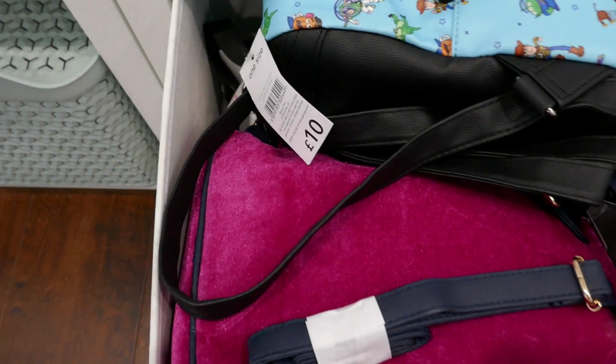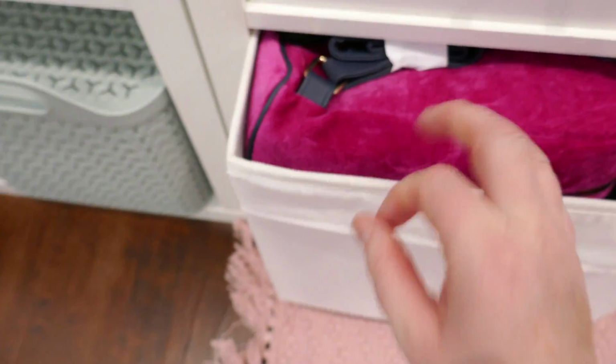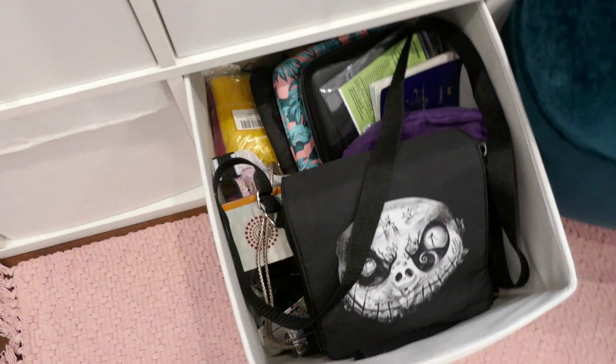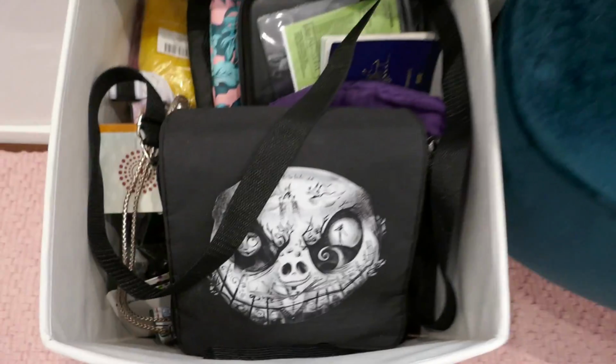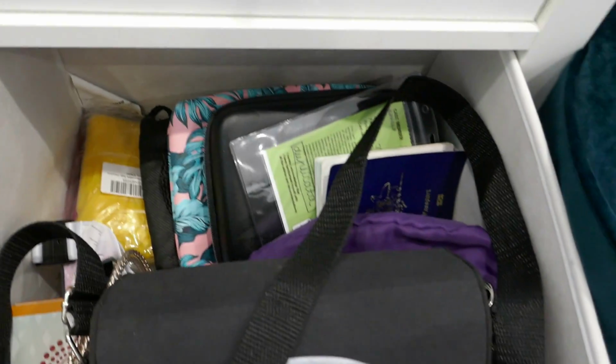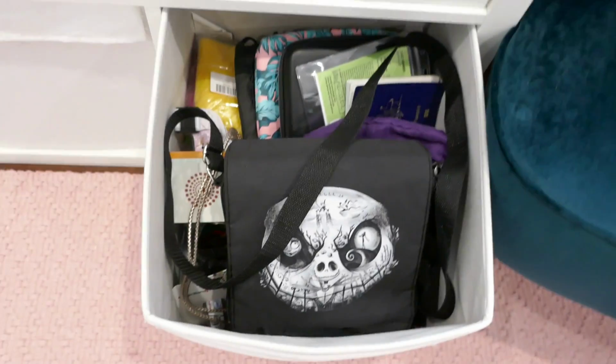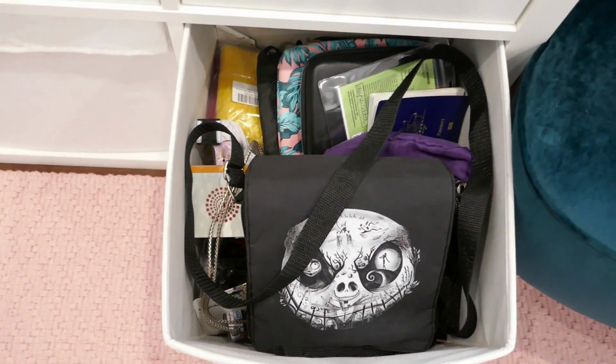Down here I've got, in this tub, some other backpacks and bags that I use in the Disney parks. They're not Loungefly though. And then this is our tub of things we take to Disney. So that's my pin book, we've got magic bands, my passport's in there, we've got ponchos, first aid, toiletries, umbrellas, all that sort of stuff that we always take away to Disney. So it just lives in here when we're not away.